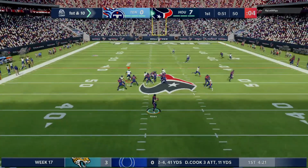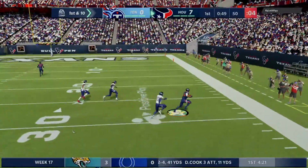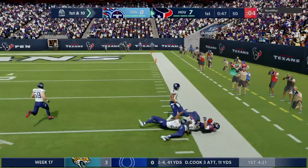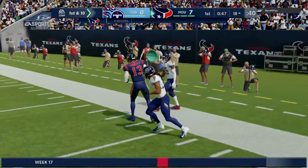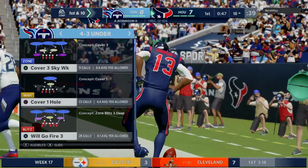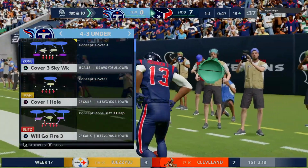Rivers now from the 50. And the hook up here to Allen Robinson. And they'll have it in the red zone before he crosses over out of bounds. That'll go as a pickup of 32 on the catch and run.